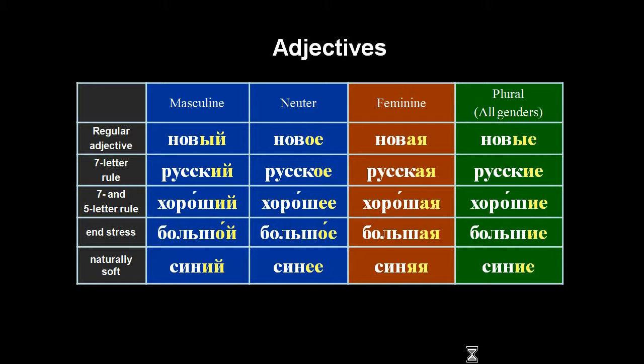Now take a look at the word русский. Русский ends not in ый, but in ий, because of the 7-letter spelling rule which you already saw being used in nouns. In neuter, we don't have any spelling rule problems. It's русское. We're allowed to write ое after к. In the feminine, there are no spelling problems. Русская. But in the plural, we have a 7-letter spelling rule problem. We would like to write русские with ы, but we can't. We have to say русские.